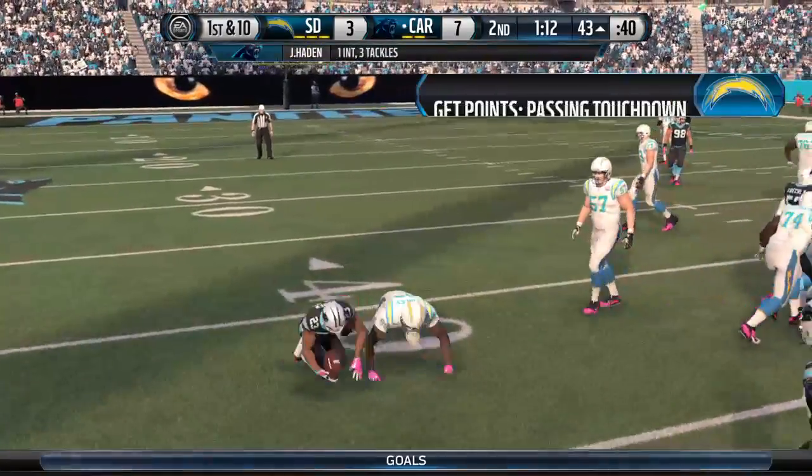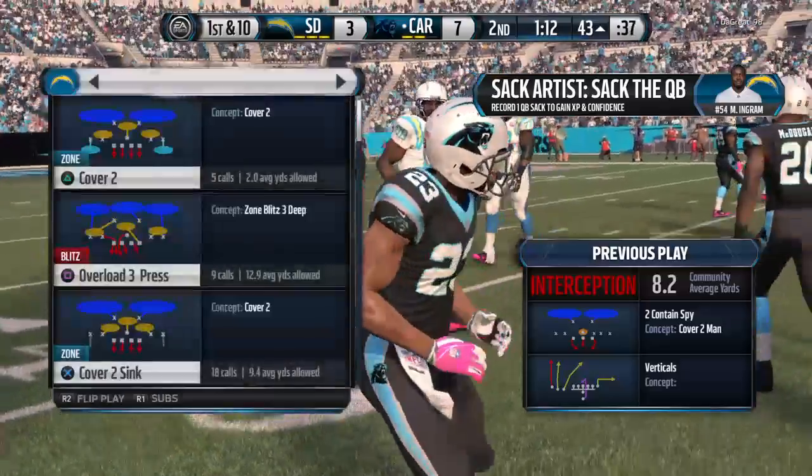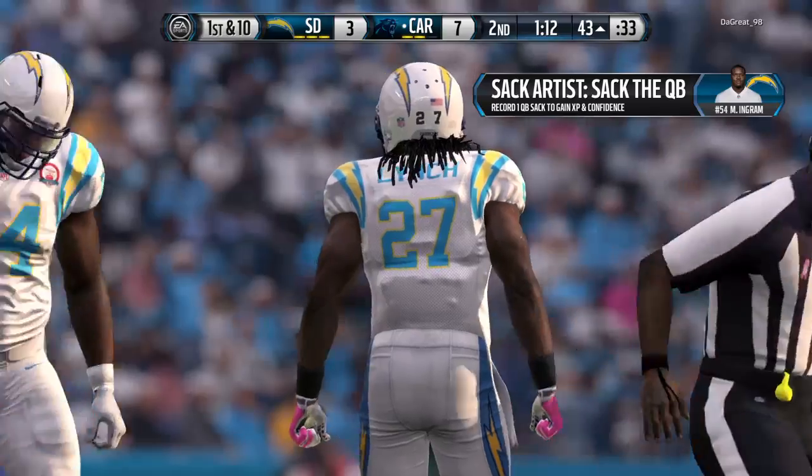How big was that interception right before the half, Phil? Big time. That's all I can say. That's what it was. For the situation, for your football team, and by that player, what a play he made.